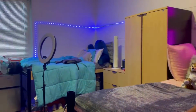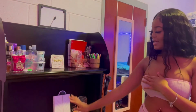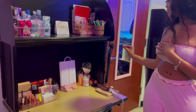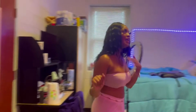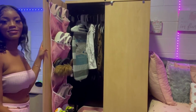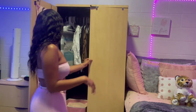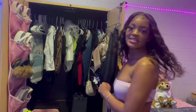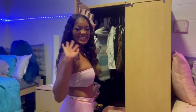And then when you pan over here, this is my vanity. I just have hygiene, makeup, hair stuff, and stationery items that I really don't use, y'all. I'll be studying for them. And then this is my wardrobe. I just have a whole bunch of shoes that I brought from home, some laundry that I need to do, and then on this side is my accessories, really. And yeah, thank y'all for coming.